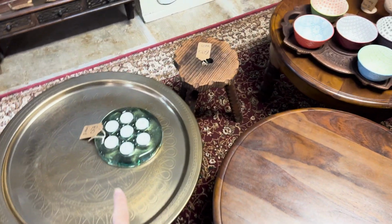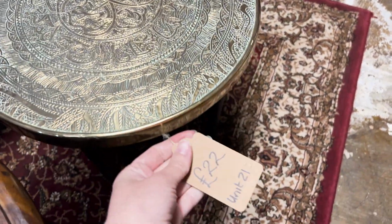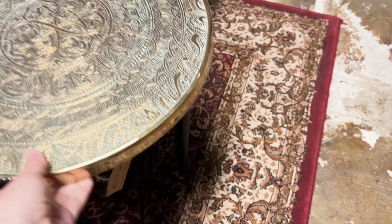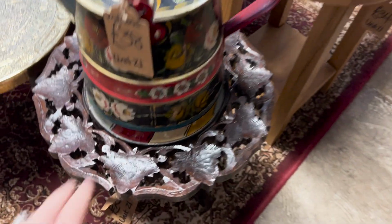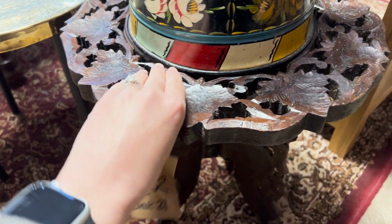So I found a booth that reminds me of home because it's so nicely curated with all the stuff that I like. So I'll show you around. Lots of brass, of course, that I would usually pick up. This guy here, 22. Oh, if I could bring it home. And then this is something that I love these. 22. If my thrifting bestie was here, she would lose her mind.